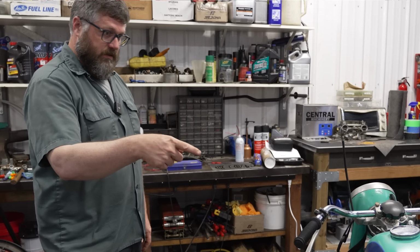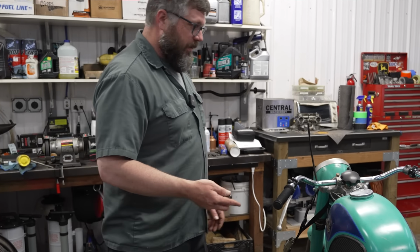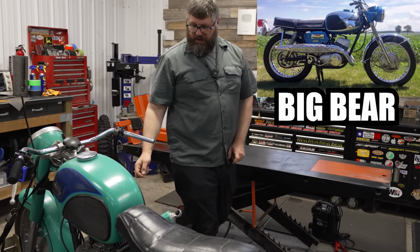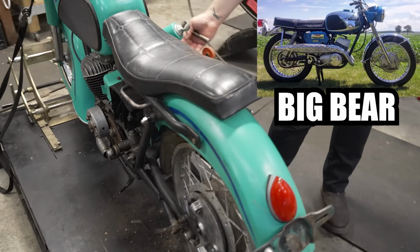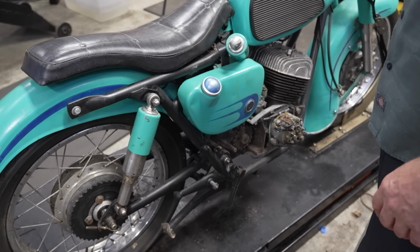That seat doesn't look right for this era bike. This is a 1960 something. I don't think it's a Big Bear, because Big Bear has the up pipes that come halfway up here. This has the low slung pipe. Or what's left of it.